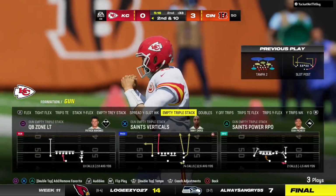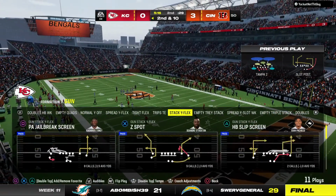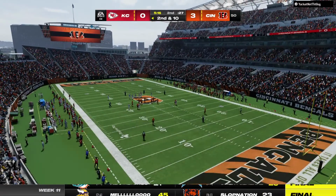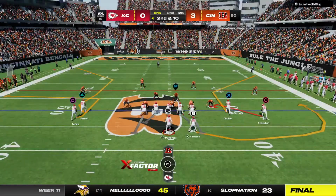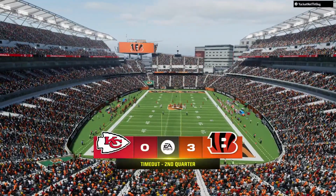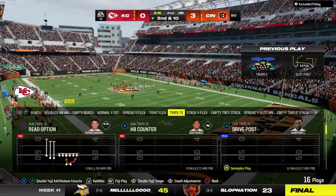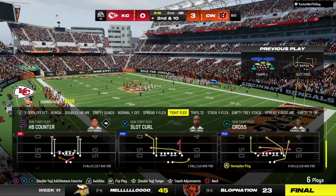Well, they've been back on their heels a little bit here on this drive, but a chance to exhale just a little bit there with the incompletion on 1st down. Now they have to gear up, try and get 2 more stops, and escape this drive. Now the Bengals are going to use the first of their timeouts. They'll have 2 remaining as we step aside here in this 2nd quarter.